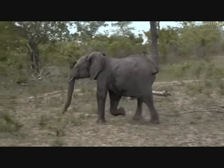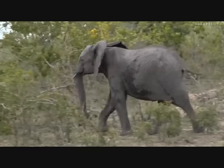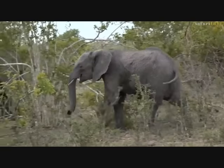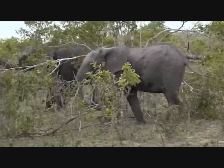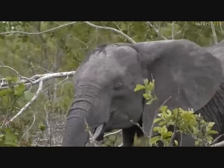See there, look at that elephant, look at that tail. You see that very erect tail? Sign that she's slightly uncomfortable. And then see, as she puts distance between herself and us, that tail goes down. But ears are still out. She's giving, there we go, she's down to feeding.